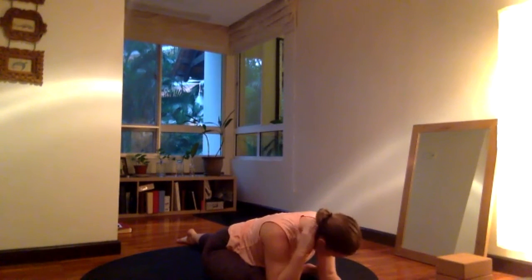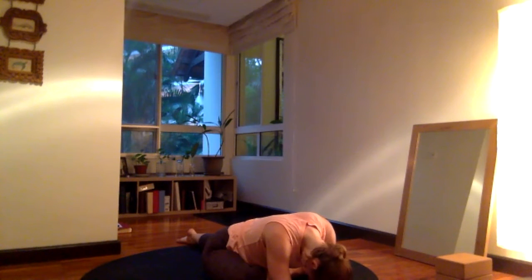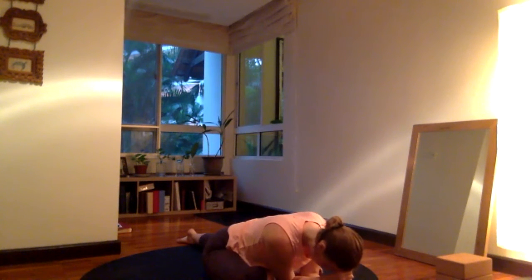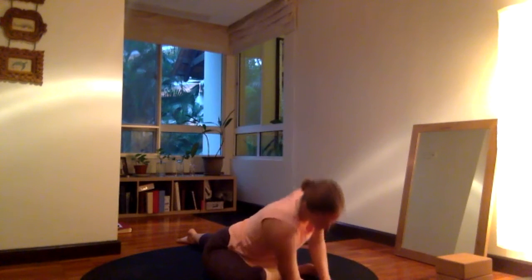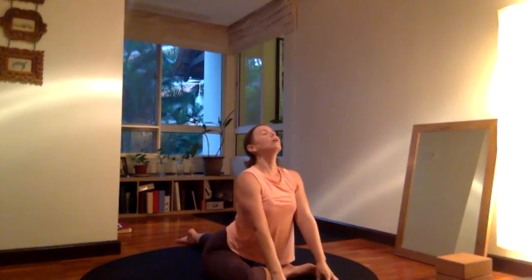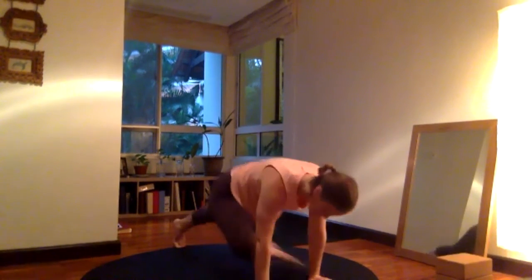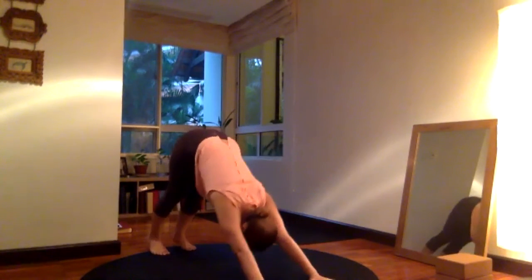Make sure the neck is an extension of our spine, so we're not just letting it drop all the way. We can always stack the fists, give that a break. All right, slowly planting the hands, peeling ourselves back up nice and tall. Nice little cobra stretch. Plant the hands, tuck the toes, taking it to the other side.